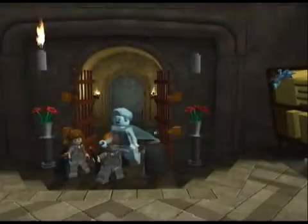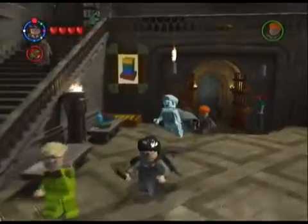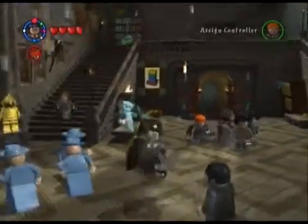This will probably be a short part because I don't really want to start level 2 after this because it's quite a long level. A lot happens in it, and it's Rita Skeeter!